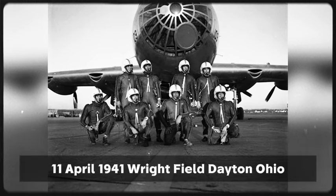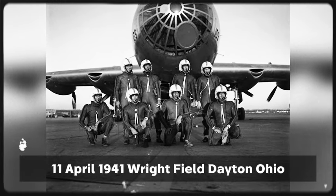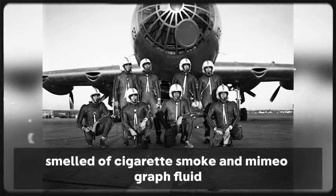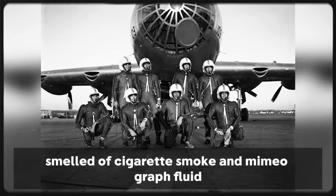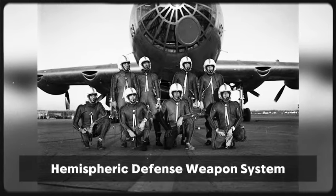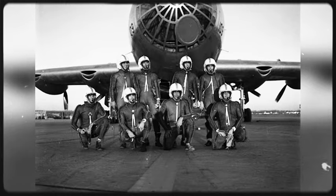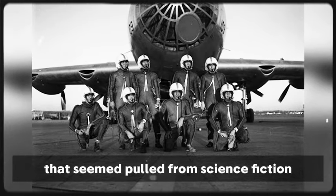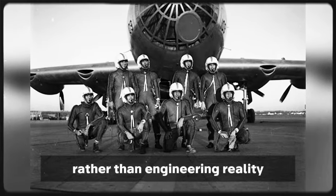11 April 1941, Wright Field, Dayton, Ohio. The conference room at Wright Field smelled of cigarette smoke and mimeograph fluid when Colonel Carl Green opened the folder marked Hemispheric Defense Weapon System and began reading specifications that seemed pulled from science fiction rather than engineering reality.